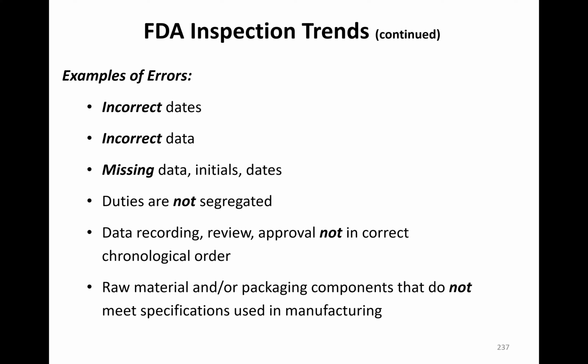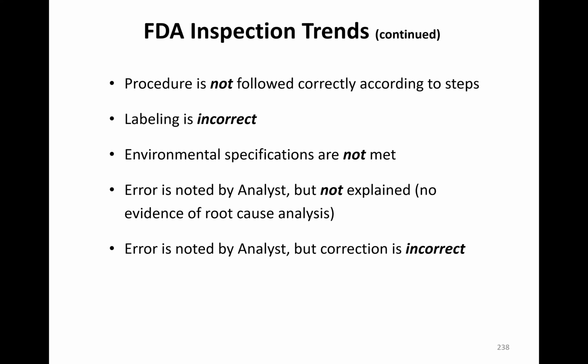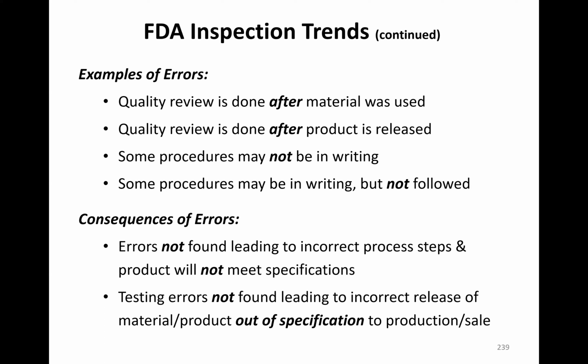Raw material and packaging components don't meet specifications, but they go ahead and use them in manufacturing before the quality results are in. And then when the quality results are in and it's deemed to not meet specifications, you've got to throw out all of that raw material and any finished goods you made with it. Procedure not followed according to steps, labeling incorrect, environmental specifications not met, error noted but not explained, no investigation of root cause, error noted but not corrected, or the correction is incorrect. Errors where quality review is done after material used, after product released.